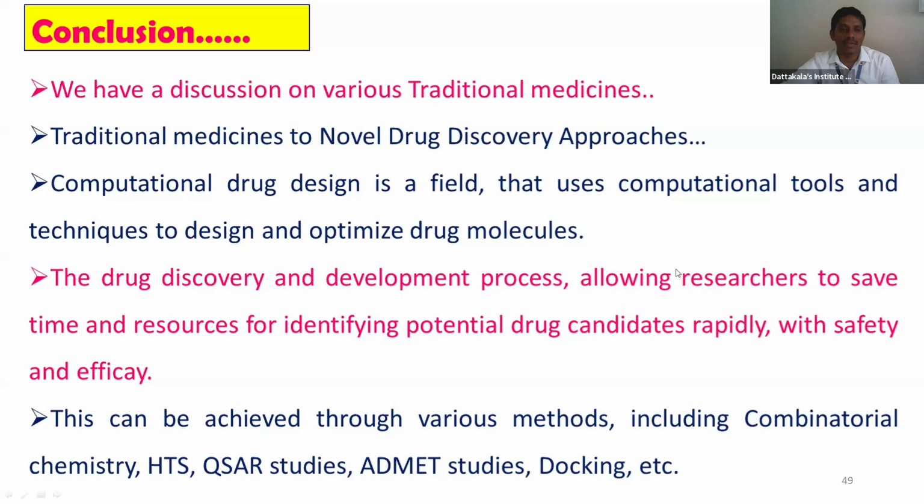And finally, coming to the conclusion. In this session today, we have discussed various traditional medicines related to Ayurveda, Siddha, Unani, some naturopathy, and not only that, even the homeopathy system is also there. I think most of you know. Even currently, so many people are following the homeopathic system also.